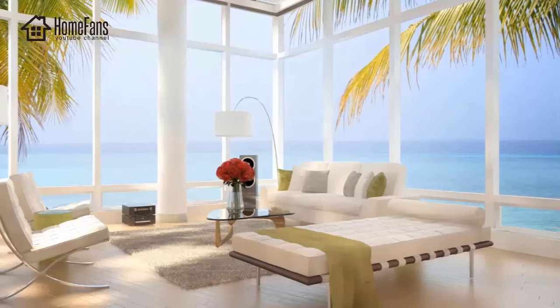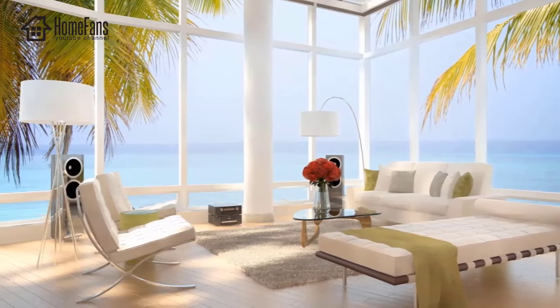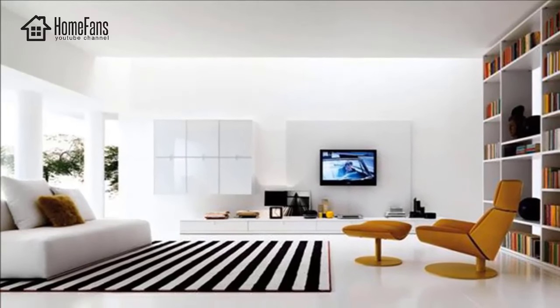Lighting plays a crucial role, with recessed fixtures and minimalist pendant lights contributing to an airy feel. The overall effect is a modern living room that balances functionality with a sense of calm, offering a contemporary haven for relaxation and socializing.